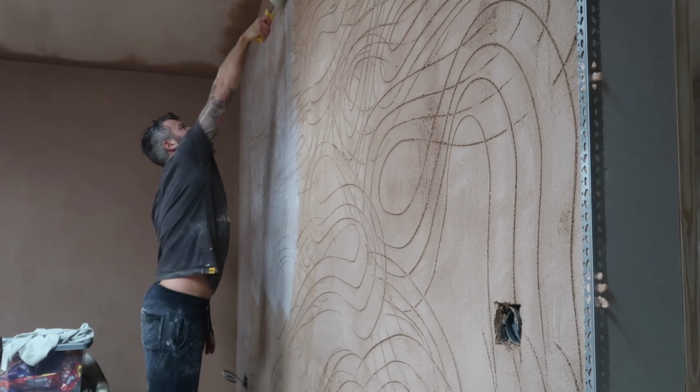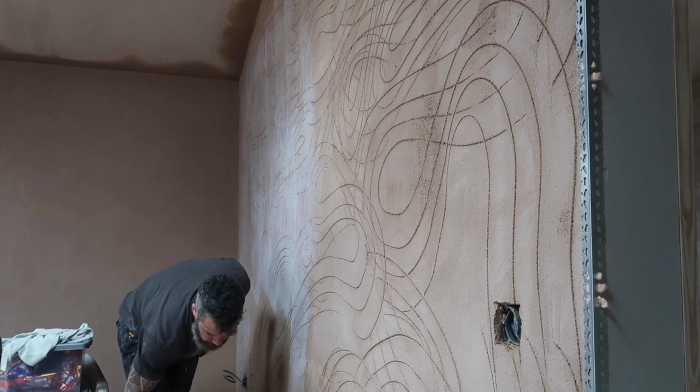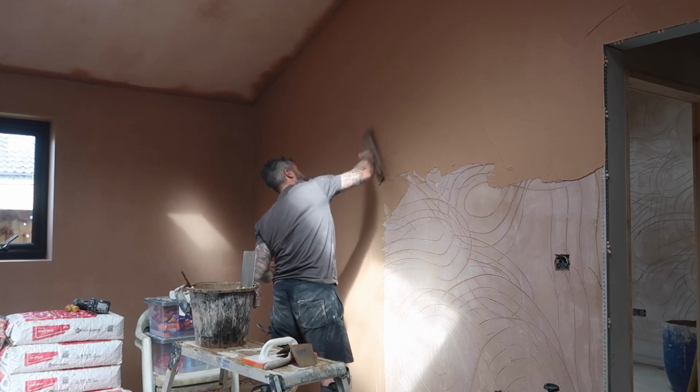When I say I'm not doing hardwall again, I mean I'm not leaving it overnight or even over a weekend before I skim it again. That was a rookie mistake. I knew it was going to be tough, but lesson learned. 20 years experience, I should have learned it already really.